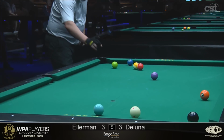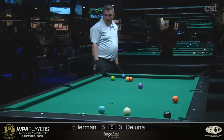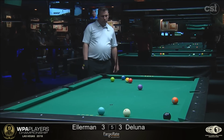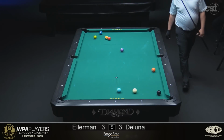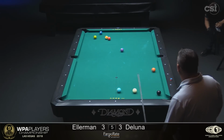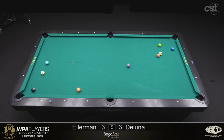Well, that shot I was saying earlier is hit it super thin, send the cue ball back down here. He looked at that 9 again. What is he doing? Oh, he's kicking 2 rails? Is that what he's thinking? Yeah, he's kicking 2 rails behind it. That's what he was looking at from that angle. Well, I don't think we're going to guess here. We just let him shoot and find out.